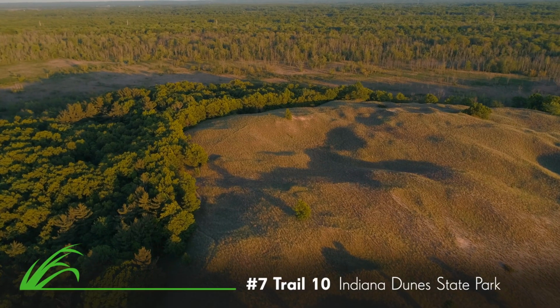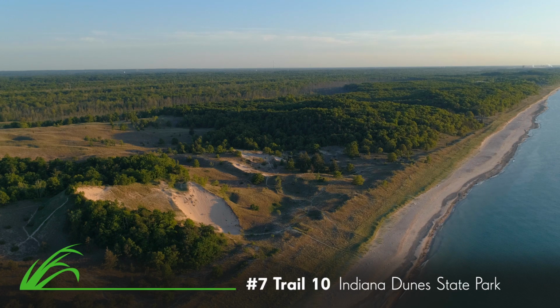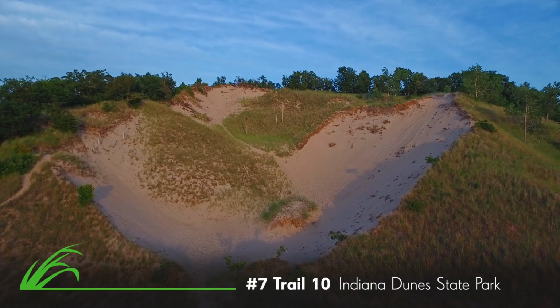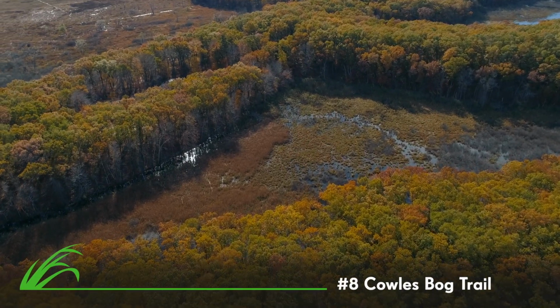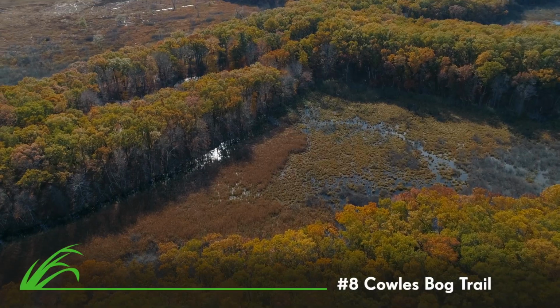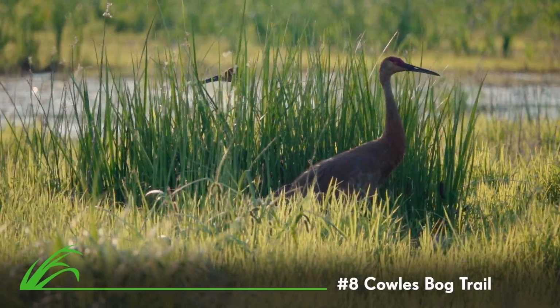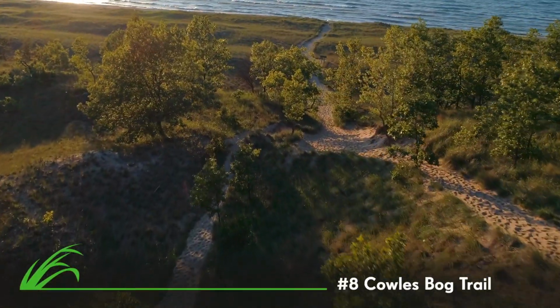Trail 10 is the state park's longest trail. Adventurous hikers who tough out this trek will be rewarded by stands of white pines and a tree graveyard in the Big Blowout. Back in the national park, the first section of Coles Bog Trail goes by marsh habitat. Watch for the elegant sandhill cranes that make their home here each year. The next section offers 2 loop options, including one that leads to a secluded beach.